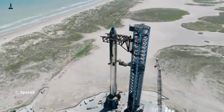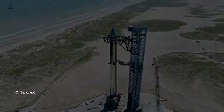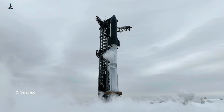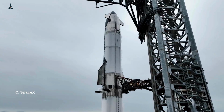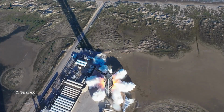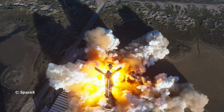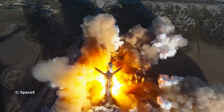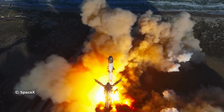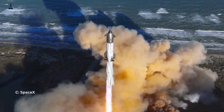Starship isn't just another rocket. Standing 120 meters tall with its Super Heavy booster, it's the largest spacecraft ever built. But its most vulnerable moment isn't liftoff. It's the journey home. When Starship re-enters Earth's atmosphere, it will face temperatures of 1,400 to 1,600 degrees Celsius, hotter than lava. That's where its heat shield tiles come in.